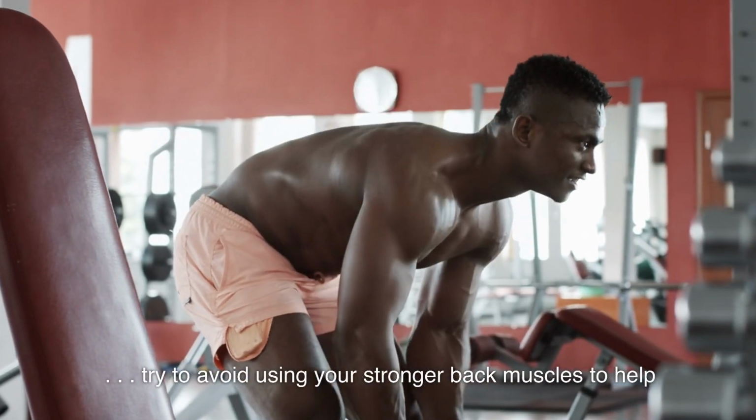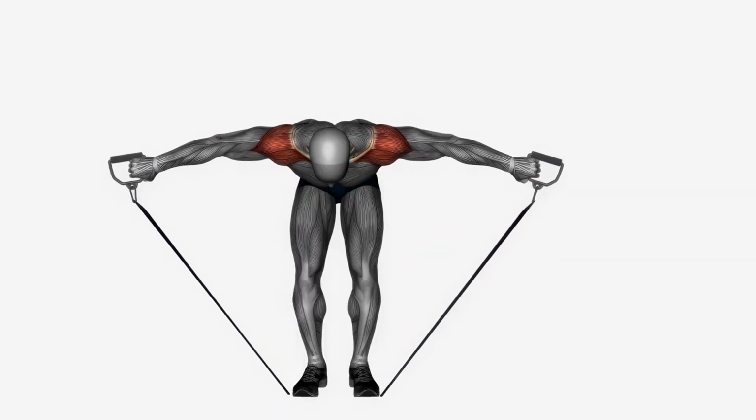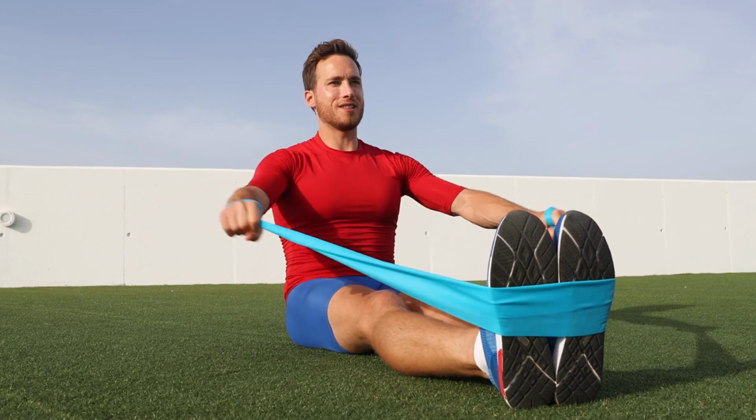Adjust the width of your fly as needed and try to avoid using your stronger back muscles to help. Only when you've mastered the 8 reps with perfect form and focus can you then up the weight. Remember, 3 separate sets of 8 reps.